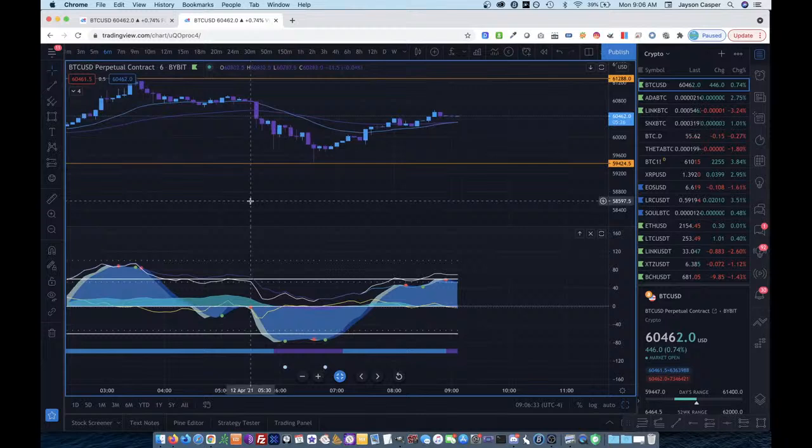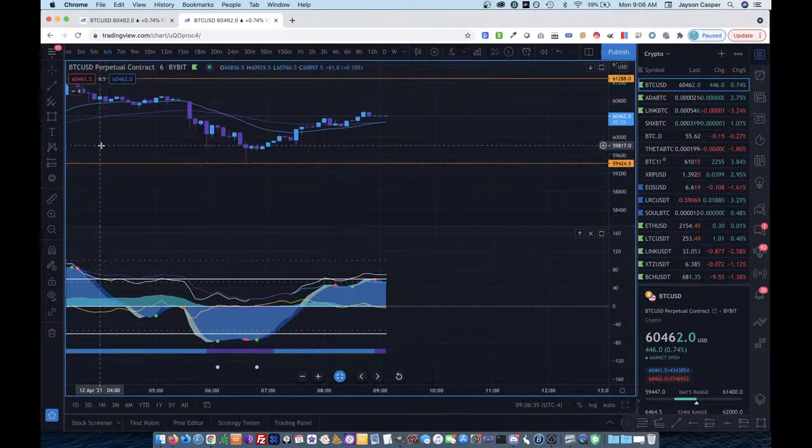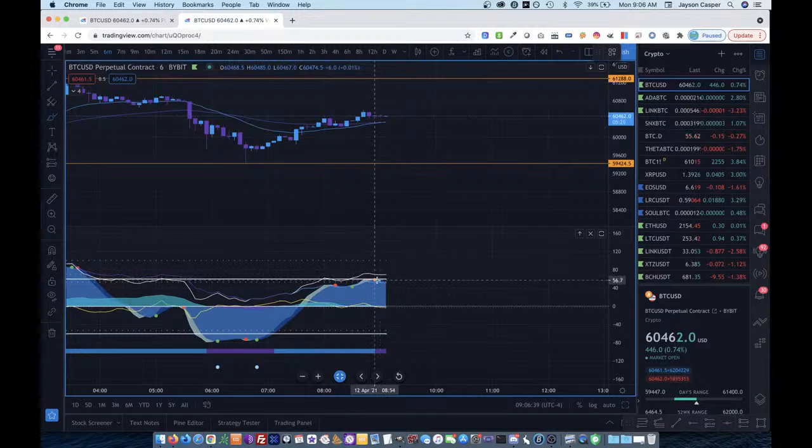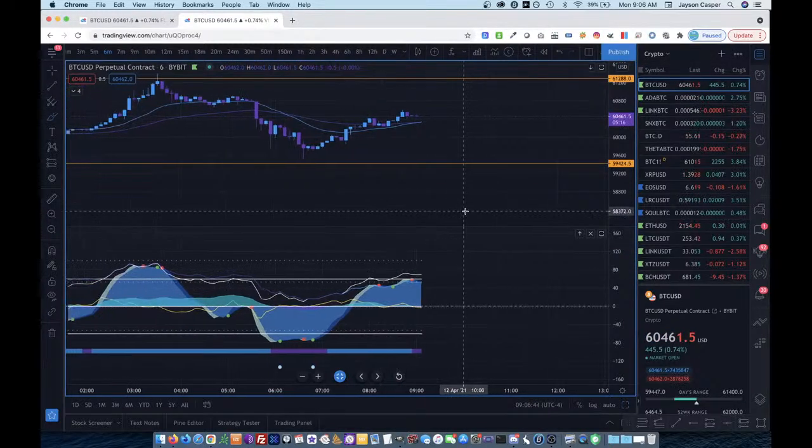Come down to the 6-minute. On the 6-minute, we're getting a red money flow cross, but it's possible that we could come down here, print another trigger wave, and continue with our upward momentum.